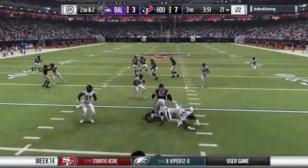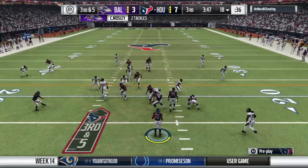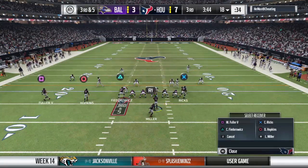Carry now for Lamar Miller. And he's going to lose yardage here, back to his own 18. They'll wind up losing 3. And now it's 3rd down.